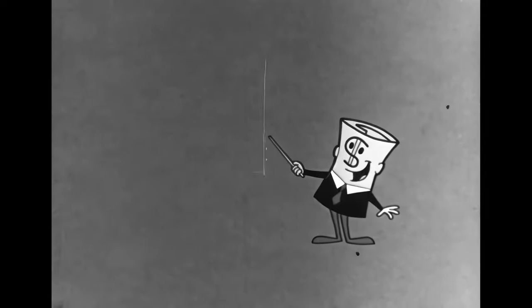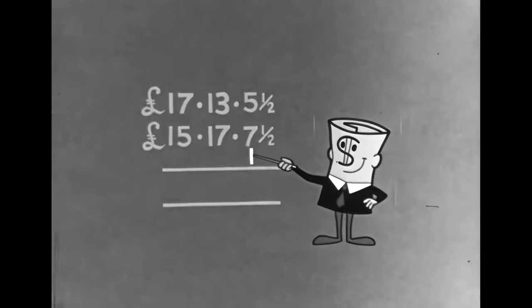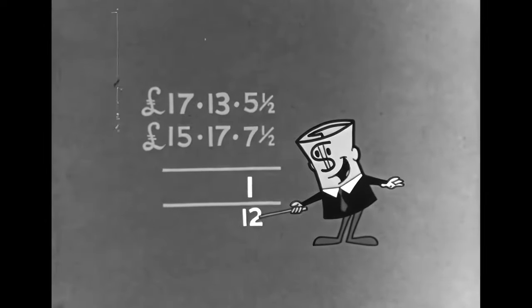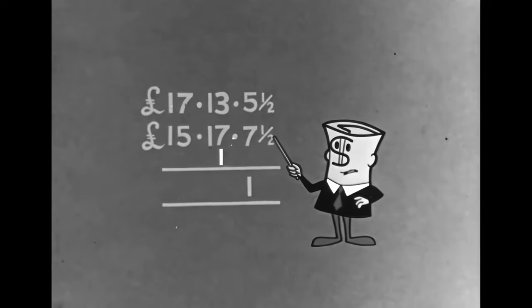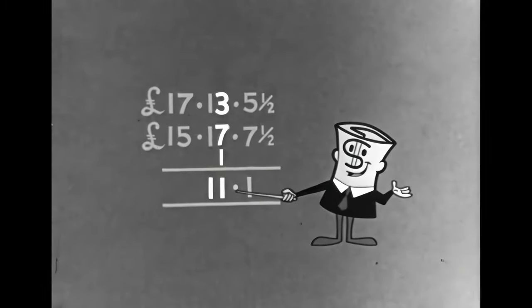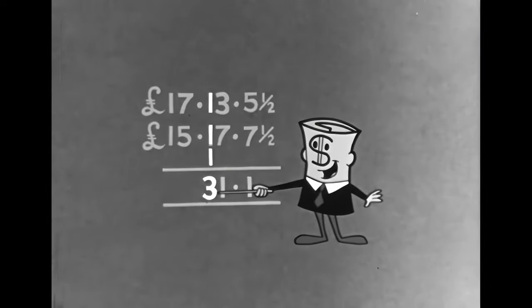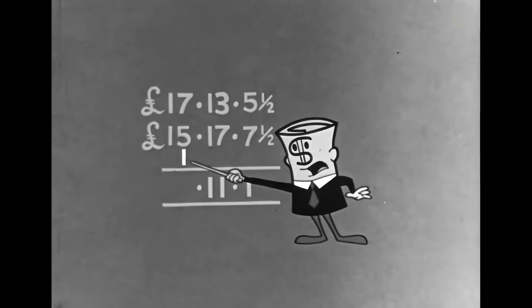I'll show you. Let's do a sum in pound, shillings and pence. First, 2 halfpennies make a penny. Carry the penny. 5 and 7 and 1 make 13 pence. 12 pence make a shilling. That leaves 1 penny. Carry the 12. That's 1 shilling. 3 and 7 and 1 are 11. Carry 1. 3 ones are 3. That's 31 shillings. 20 shillings make 1 pound. 20 from 31 leaves 11. Carry the 20. I mean 1 pound.